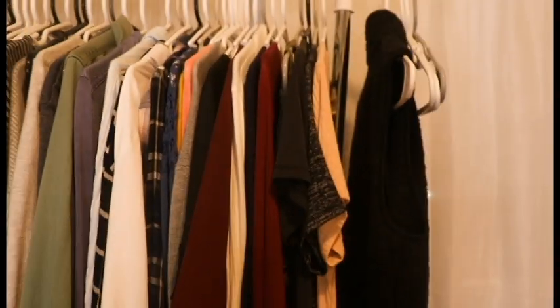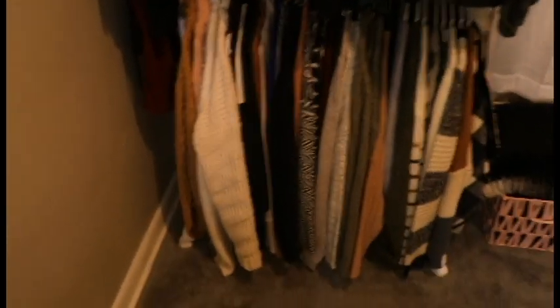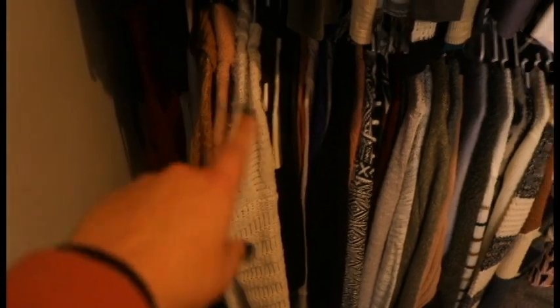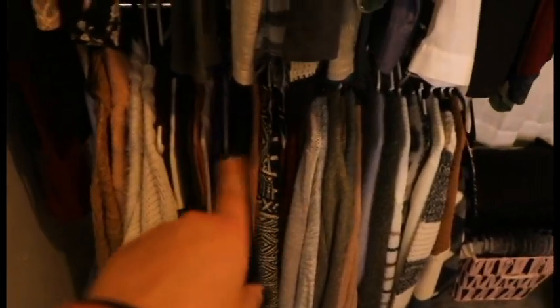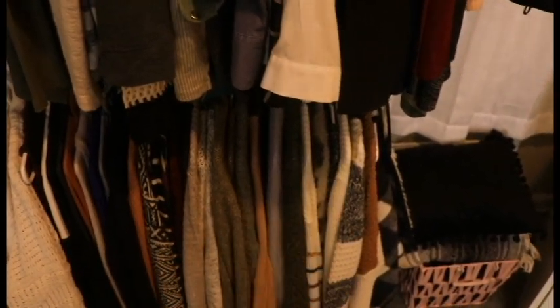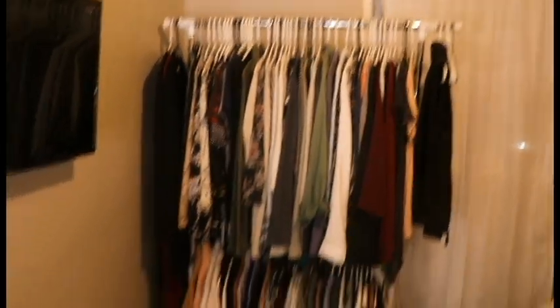And then dressier shirts, and then short sleeve, and then I have my furry vest right here. And then over here on the end is where I keep all my long, long cardigans that are super long, and I don't want them dangling on the floor. And then down here on the bottom, I have all my sweaters. So high neck sweaters, thinner high neck sweaters, cardigans, and then just plain sweaters, and then patterned sweaters. And then over in the front, I have another vest. So I'm really happy about how this turned out.